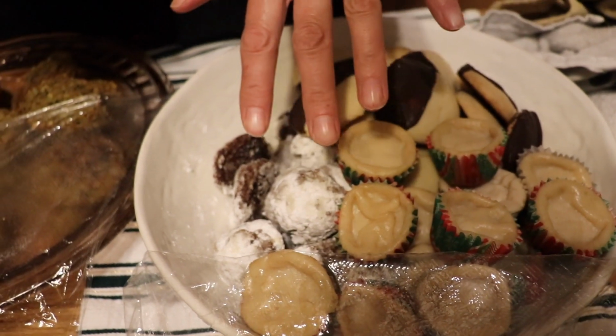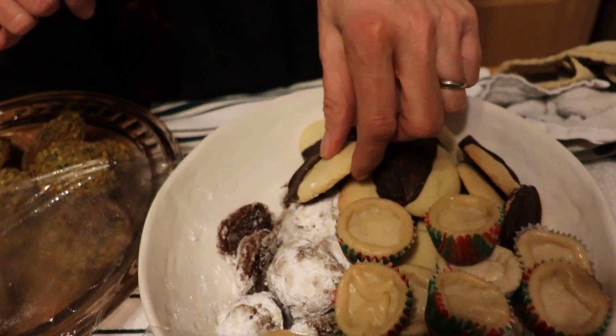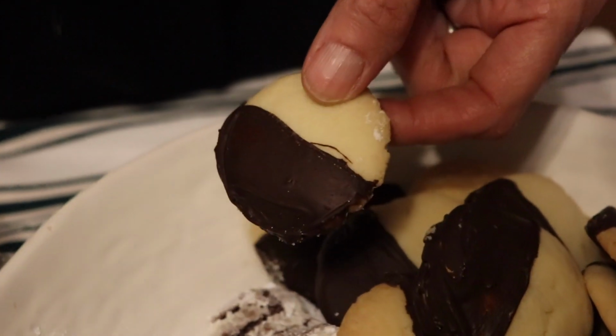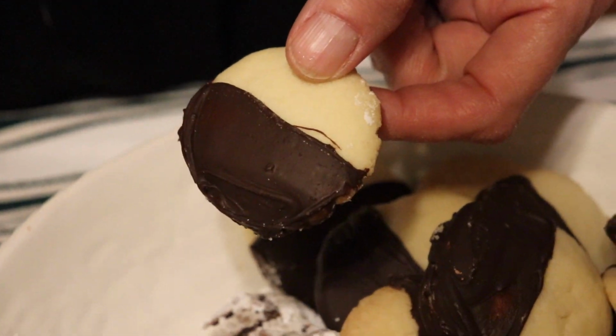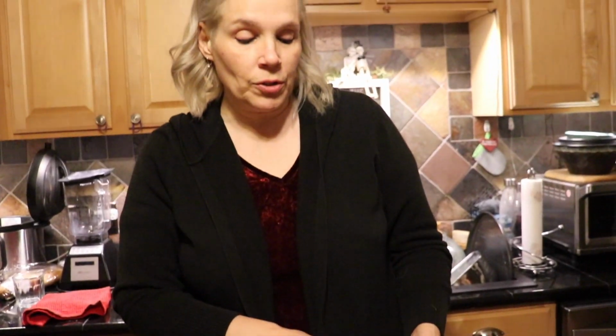These two are gluten-free vegan. This one is just vegan. I didn't have time to make the gluten-free ones as well as the regular vegan ones. So these are just vegan shortbread dipped in some melted dark chocolate. So they're basically delicious. What are those Pepperidge Farm cookies? You know, like the Milanos. They're basically like the Milanos without the chocolate in between. You could say that.